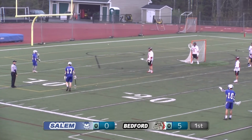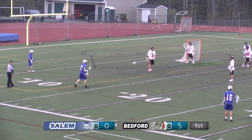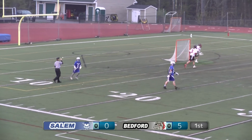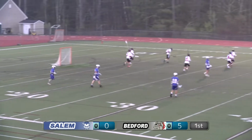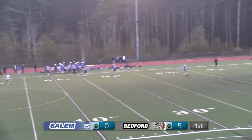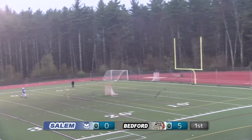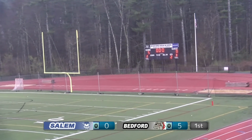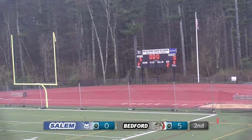I mean, typical EMO is going to go, it's called a 3-3, so that means 3 midfielders up top and 3 attackmen right on the goal line extended. And they're going to try to maintain and try to beat that zone there. Usually on the defensive side, when you're on a man down, you try to build in as much as possible to get as close to the crease as possible.